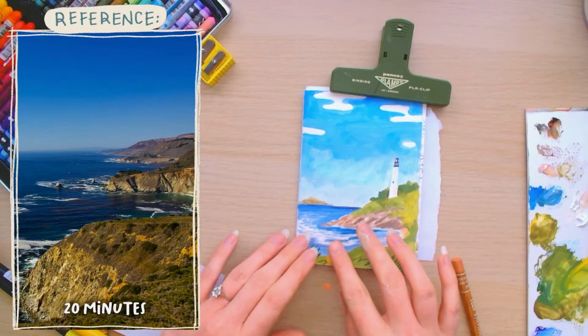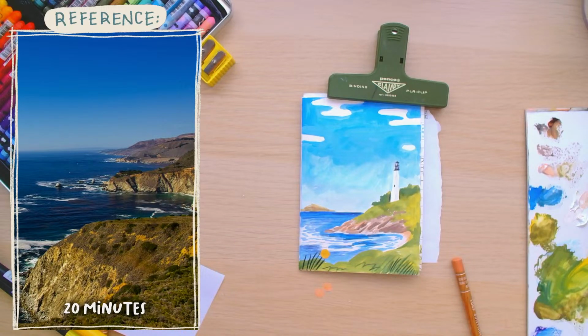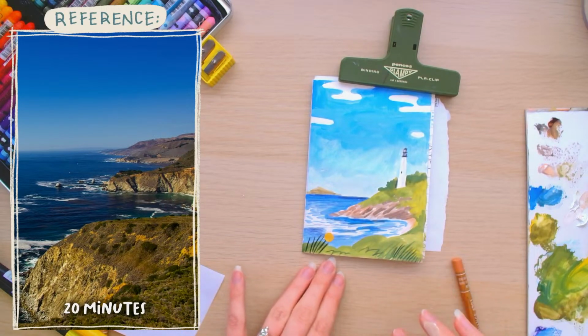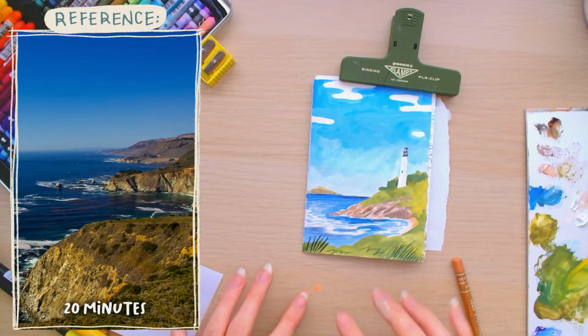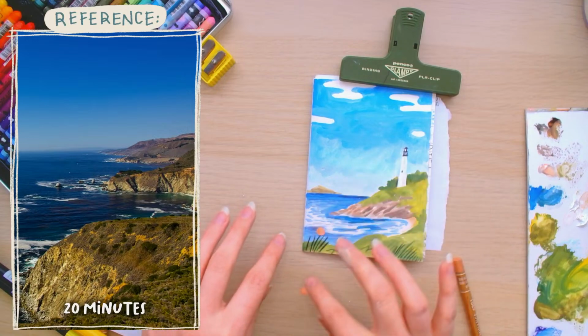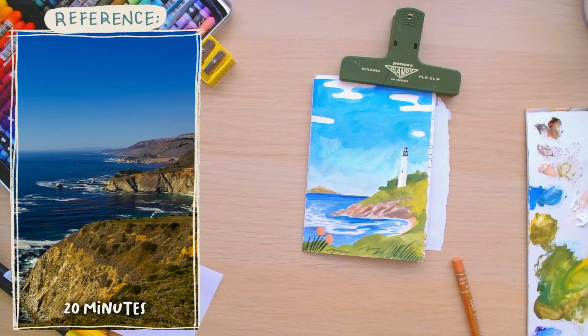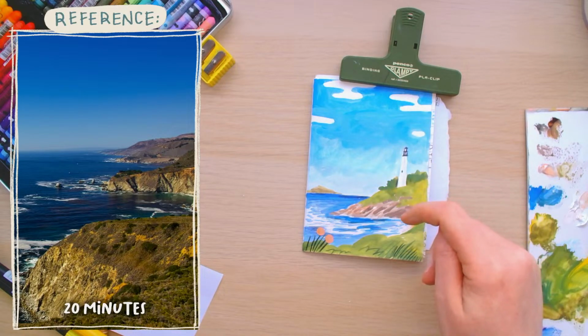This is the yellow flower. I think I prefer the pink actually. Maybe we will stick with pink. And I'll probably add on some more texture to those off stream. And I'm going to add on my title here.